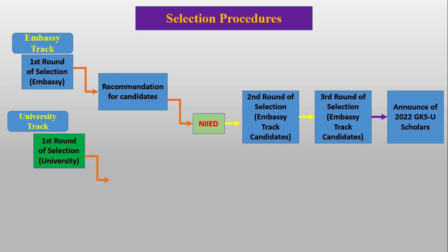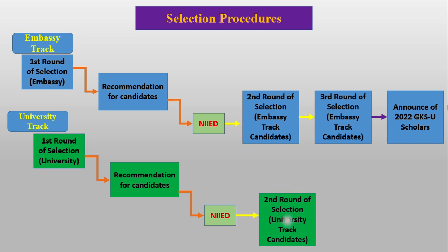For the university track, there are only two rounds. First, the university shortlists and selects the candidates and recommends them to NIIED. NIIED will evaluate your documents and other forms, form number 1 to form number 6, and then they will announce the successful candidates.